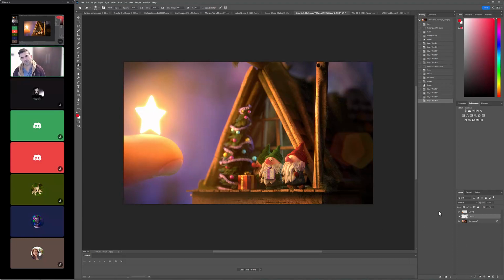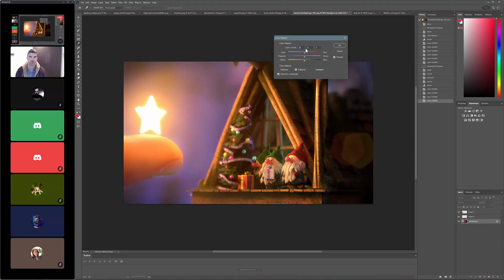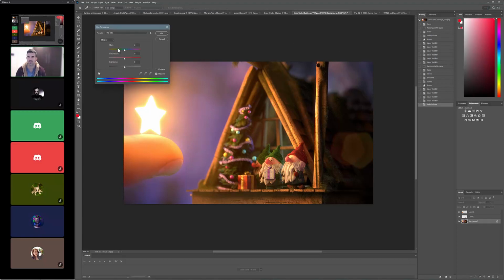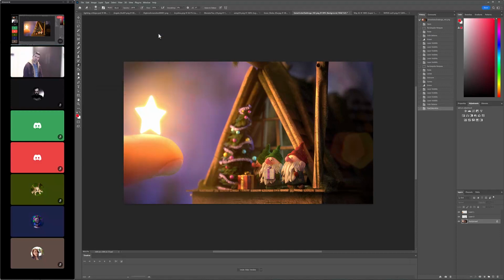The house itself is a little A-frame cabin. It looks really good. I just want to play with one other thing real quick. I'm wondering if there might be just a little bit too much red saturation, so maybe toning that down a little bit will help. But overall, I think this is looking great.